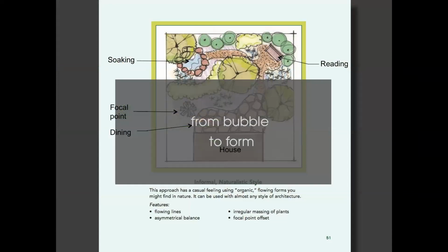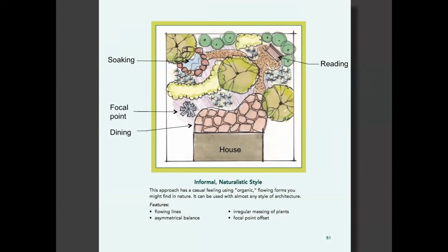How do you give it form? Bubble diagram is just a bunch of blobs on the page, and there's any number of approaches. Again, a very simplistic, simple drawing here. If you imagine you're looking down at the house and here's the backyard, we've got a few of the basic uses. So this is an informal, as you can see, naturalistic style. The dining area, everything's kind of loose forms. The focal point is off center. We've got a little soaking tub, reading area, and it just feels more organic in terms of how you move through the space and how it's organized.